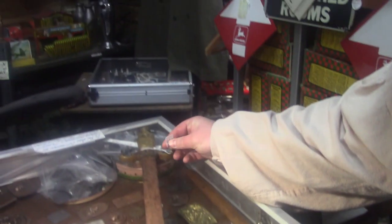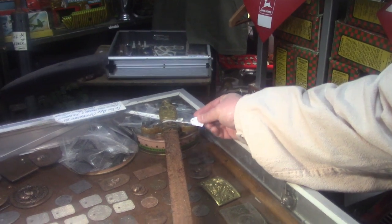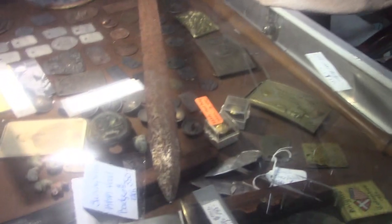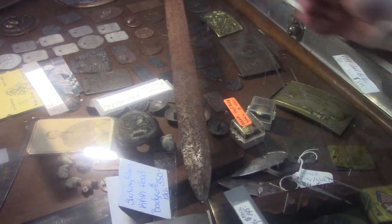This is another little neat thing here. 1870 West Point cadet sword, yeah, for $250. So that's pretty neat. The whole box of them that she had. It was really neat.